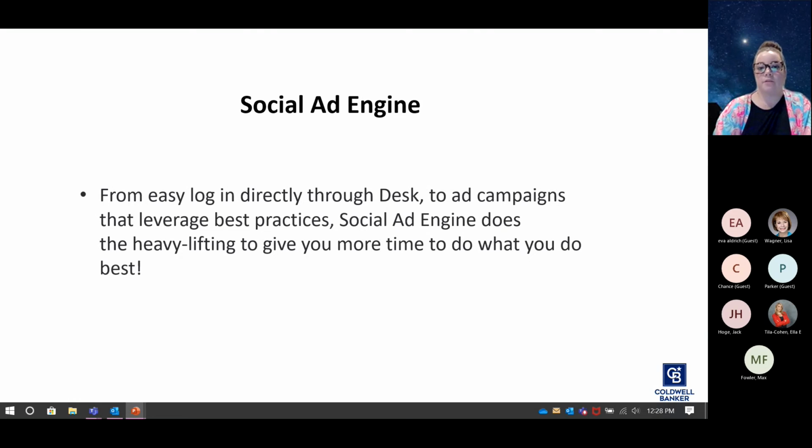This will run ads on Facebook, and you can upload your own ads here. You also have a little bit more creative freedom with Social Ad Engine. With HomeSpotter Boost, it's pretty boxed. You don't have a lot of freedom in what you can run. With Social Ad Engine, you can actually upload stuff from BrandServe or Canva if you wanted to create your own ad, and they'll run it on your Facebook.